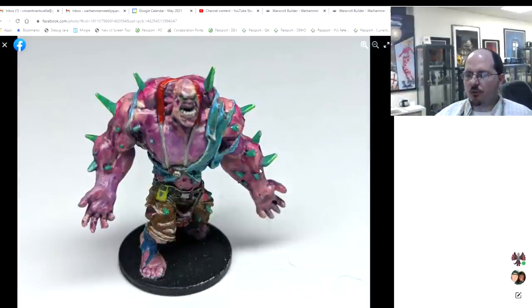So paint control and consistency, because it really looks like the paint is kind of applied unevenly here. And it doesn't come out looking like bruised flesh or something. It just kind of looks like the paint went on spotty. So that's the major thing I noticed.